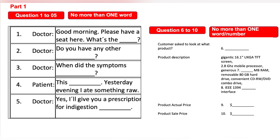When did the symptoms start? This morning. Yesterday evening I ate something raw. All right. Please take off your clothes to the waist and lie down there. Just tell me if it hurts when I do this. It doesn't hurt. Ouch! It hurts there.